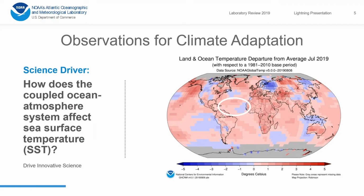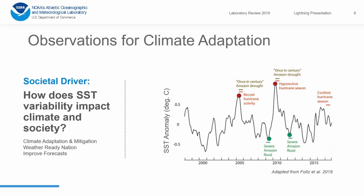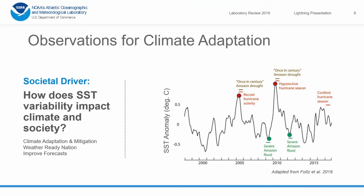So a lot of our innovative climate science is focused on the question, how does the coupled ocean-atmosphere system affect sea surface temperature? Specifically in that white encircled region, what is controlling sea surface temperature variations? But underlying that is the important societal question, how does that SST variability impact climate and society? You tend to have Amazon droughts and record hurricane activity when temperatures in that white encircled region are high, and you can have severe Amazon flooding when temperatures in that region are low.